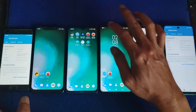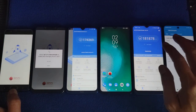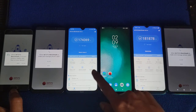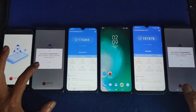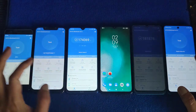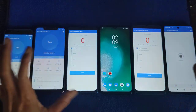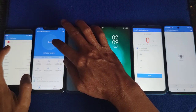Okay, Antutu. Android 10. It may not be the 8 Pro. You're wondering, the previous score. Okay, these two stoppers. Wait, how come?